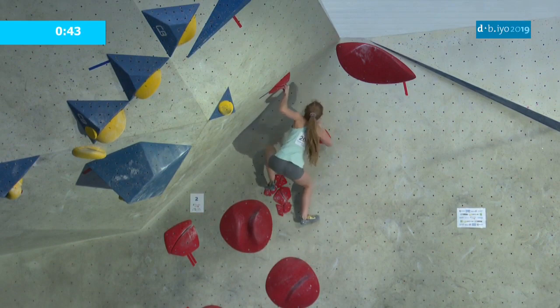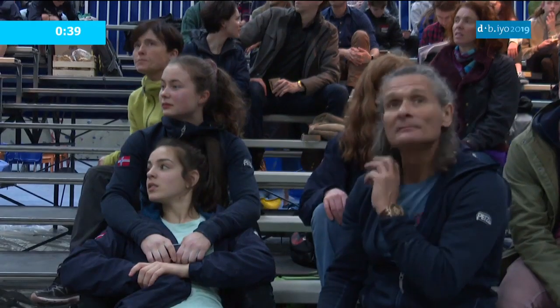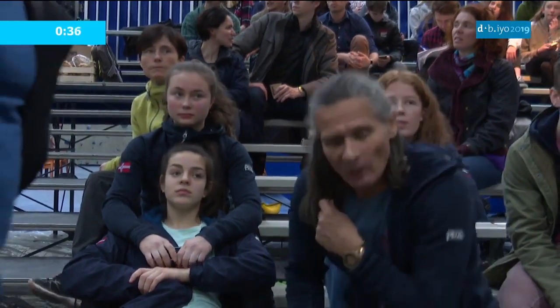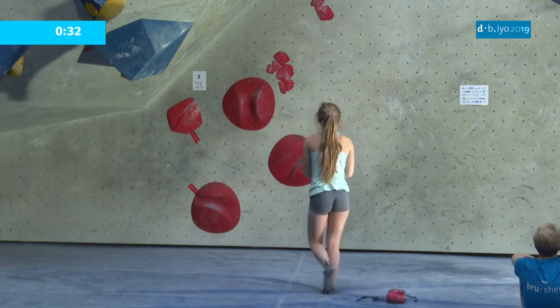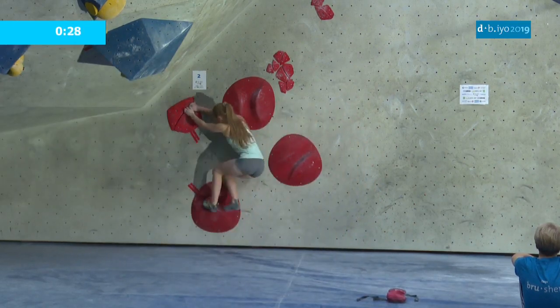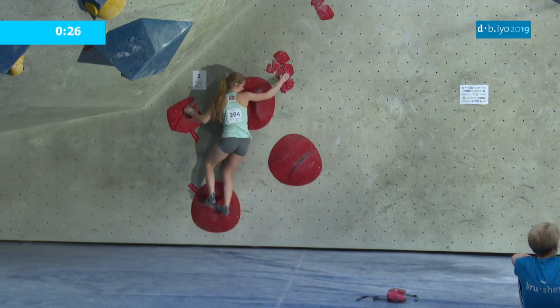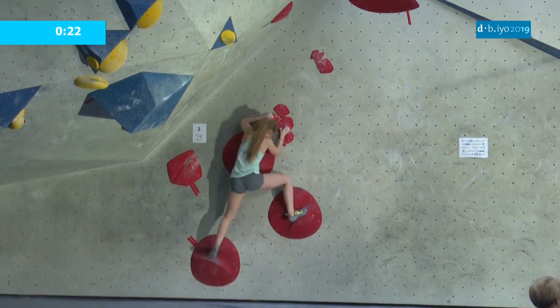A little bit explosive power, just go. Again, her foot slipped. I think she's a bit shorter than the other climbers, so it might be tough. Here we see the Norwegian coach. 30 seconds on the clock. Less actually. It's gonna be Mia's last attempt.